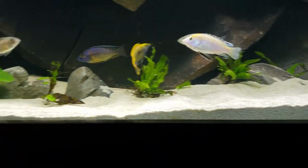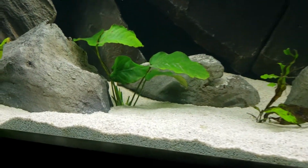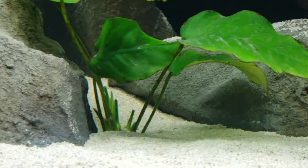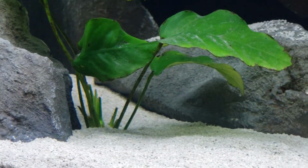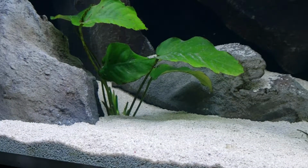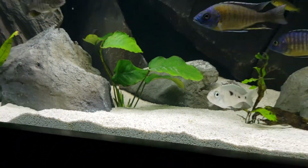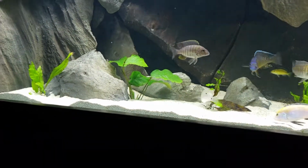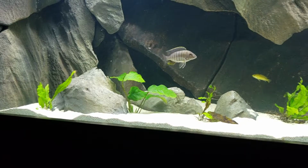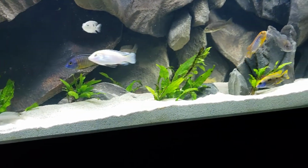So these are the Java ferns. I do have Anubias. We'll see how these do. As you can see, it's trying to sprout new leaves, but I think the Mbuna are getting to this one before they can actually start getting anywhere. But I figured I'd give plants a go. I'm happy that I did, and we'll see where they go.